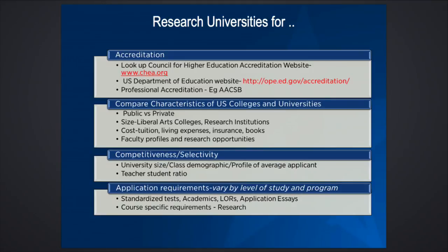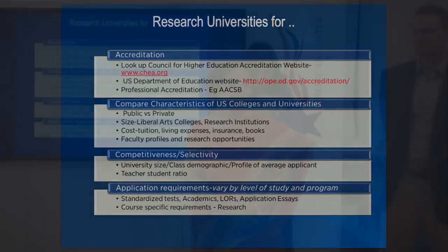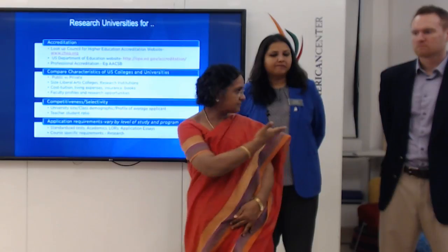So accreditation is one of the most important things, and the qualification you gain from a university is recognized only if the university is accredited. So it's just not enough if you just look for universities. You should also check all the other factors, as Dr. Malindas was pointing out. Programme accreditation is also very, very important. But sometimes at the master level, the program may not have an accreditation, but you must look for university accreditation.